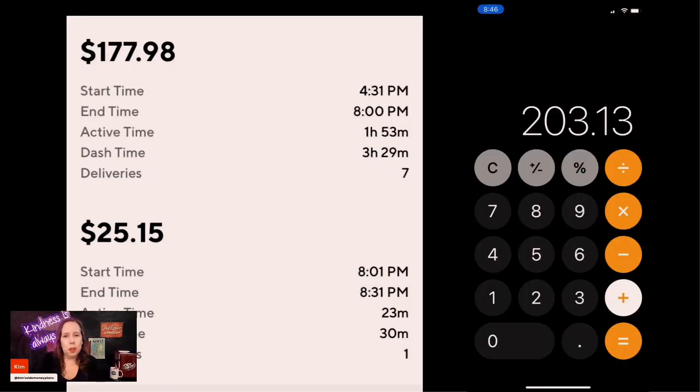So my total shift last night was $203.13. I did 8 orders altogether. If you go by active time, I did a little over 2 hours last night. If you go by dash time, I did 4 hours last night.